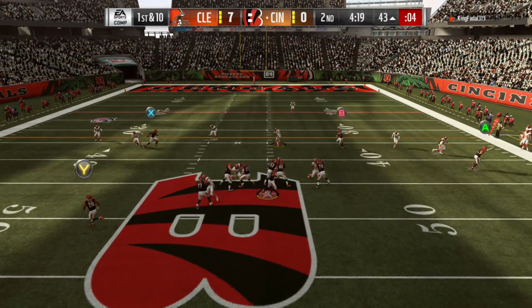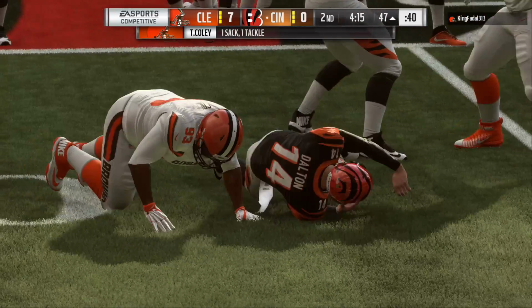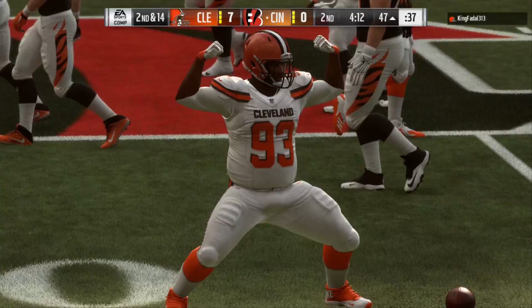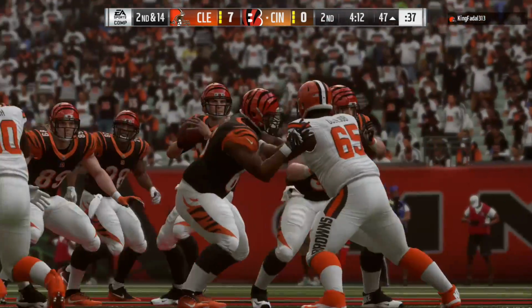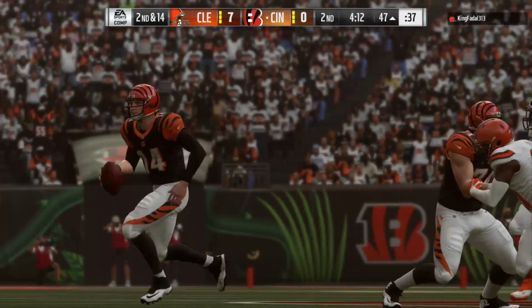1st and 10 for Dalton. And the Browns' pressure gets to him that time, and he's going to go down. You never want to give up a sack. From the O-line's perspective, they hate it for several reasons, especially because they felt like they let little brother down back there in the pocket.